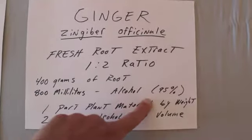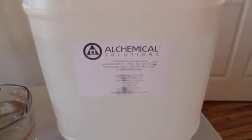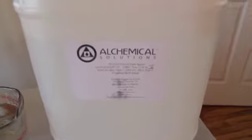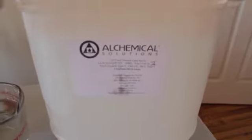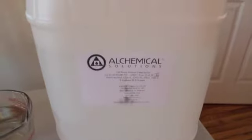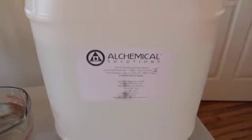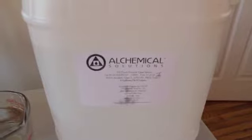And in this case, we are using 95% alcohol, which is the alcohol that I prefer to use in most cases. And remember, I like to get my alcohol from a place called Alchemical Solutions. Sometimes the container will mention the percentage of alcohol, but so many places, whether you go to a liquor store or a place like Alchemical Solutions to get your organic alcohol, talk about proof. And so this is 190 proof. If you want to know the percentage of alcohol in a container with proof on it, just divide by 2. In this case, 190 divided by 2 is 95% alcohol.